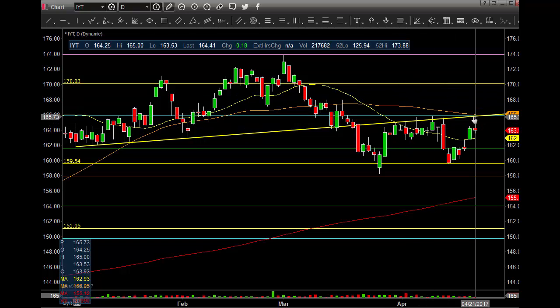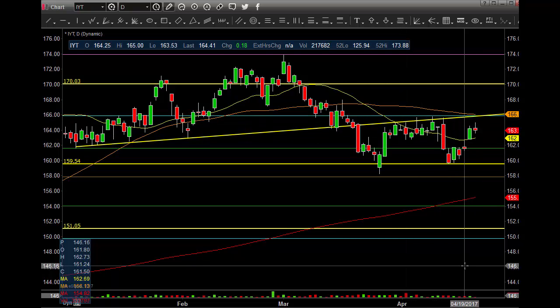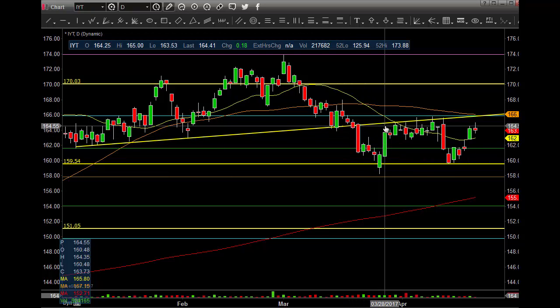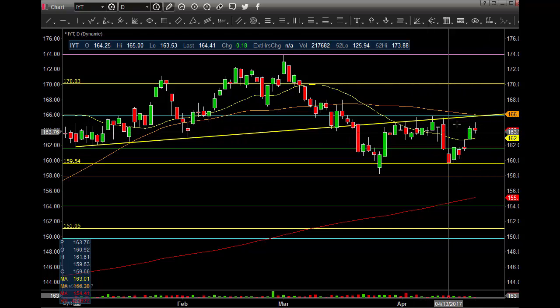You also have the 750 retrace too, coming off this big breakdown bar where it came in, popped up. A lot of times it'll retrace, come back in, or maybe it retraces like it did here and then go sideways again. Who knows? But nothing wrong. Still above the 20 and the 200.